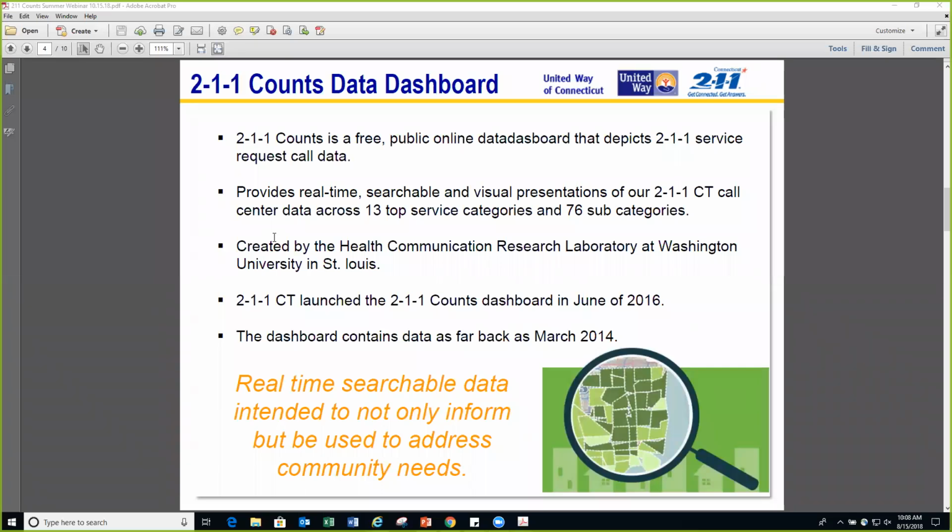And what we've done there is really tried to make them easy to digest and easy to understand so that people like you in the community, stakeholders, elected officials, people that are applying for grants, doing research, can understand really what those individual top categories mean and what it means when there's a request for service within their community.